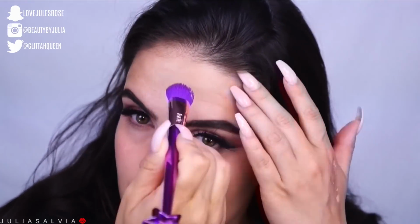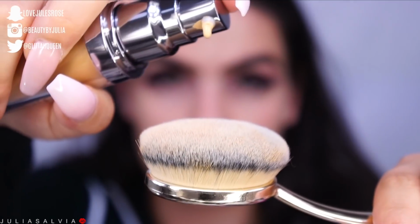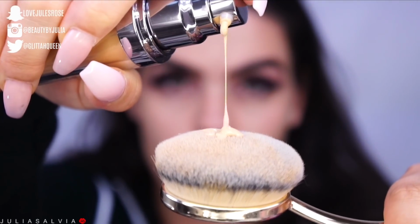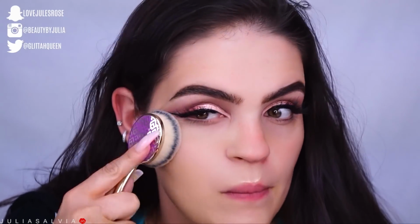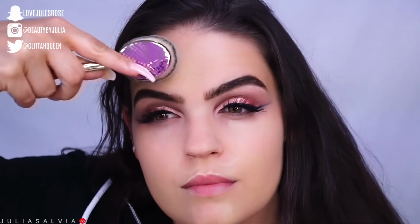And then we're using the Naked Skin Foundation from Urban Decay in 4.0. I did do a review on this foundation on my last Foundation Friday, so make sure to go check that out to see my thoughts on it. But, I mean, you tell me, how's it look? How's it look, guys? So I'm just blending that all out, and then I'm going into some concealer.